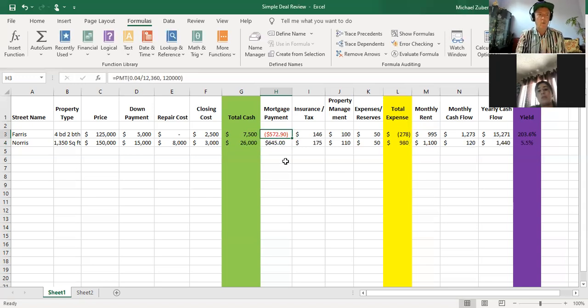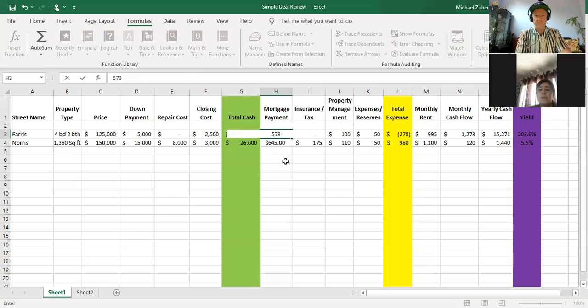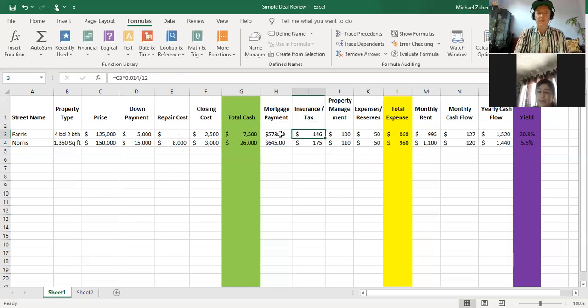So for line 1 on Ferris, it's a $120,000 mortgage. 120 because it's 125 minus the down payment. We're going to assume 4% interest. And again, this rounds to 573. Okay, does that make sense? Yeah. So again, if you're an Excel wizard, you can actually add the payment formula there, but you'll have to be careful because what you saw last time when I was here is the negative, these numbers went red. Did you see that?